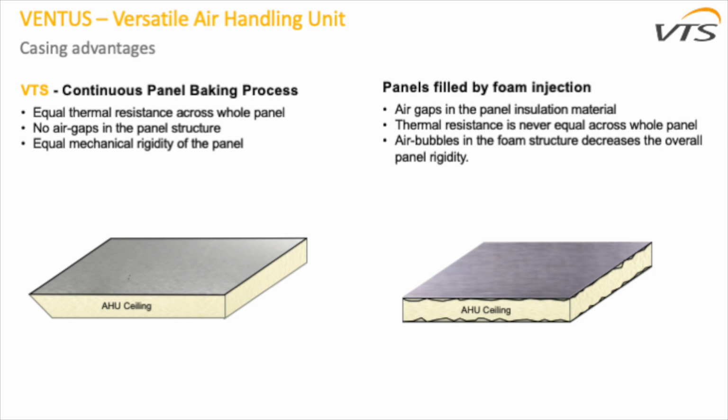You can imagine if you're just inserting polyurethane foam from a couple of spots, injecting it into that finished panel, it's going to expand and try to fill that entire gap, but there's not going to be a uniform expansion. You may have temperature differences going on that cause that foam to expand in different ways in different spots. Controlling that temperature and controlling that expansion ensures a complete fill of that panel.